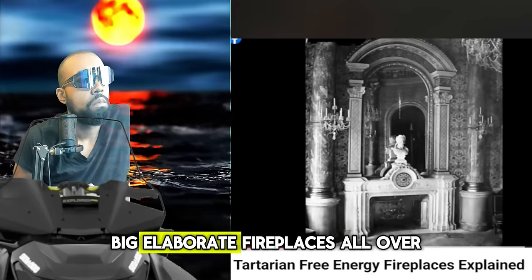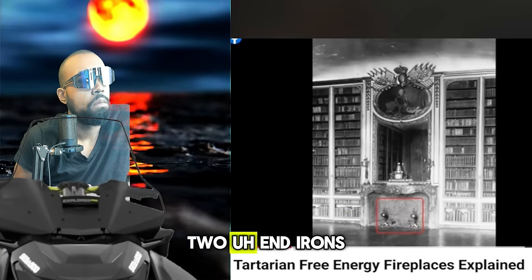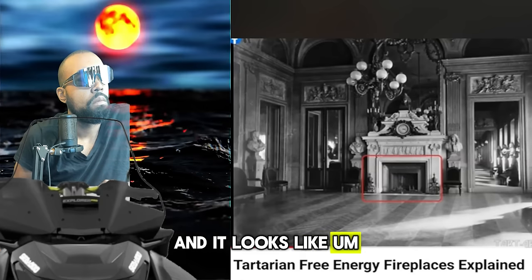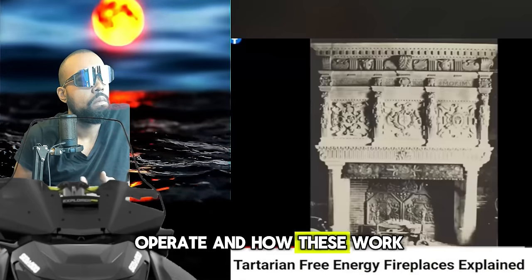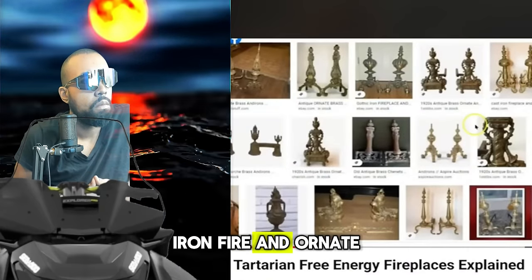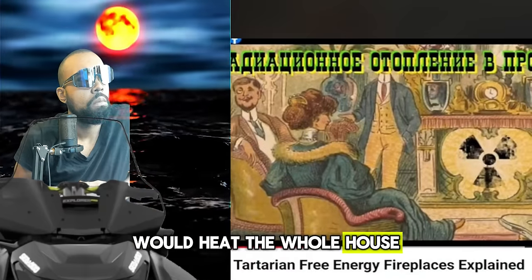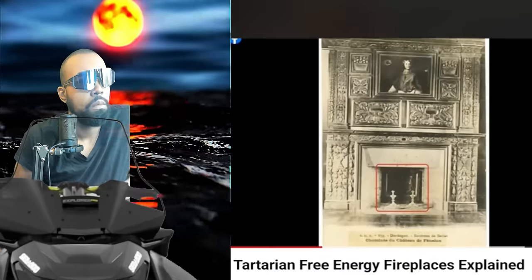And you see these huge, big, elaborate fireplaces all over, and then they have these two andirons here at the bottom. And this is the Chateau de Fenelon. And you see an example now. And it looks like this group has broken the code to understand how these operate and how these work in these massive fireplaces. So Gothic iron frame and ornate? No, these were operated on radium. And the radium would heat the whole house. Like nuclear radiation, notice the sign there, just like nuclear radiation as well. So heating these all up.